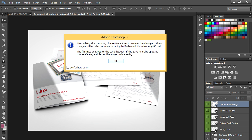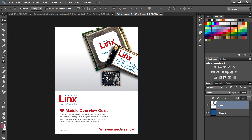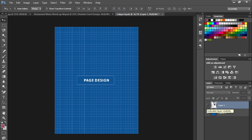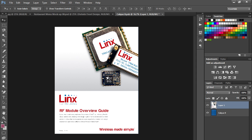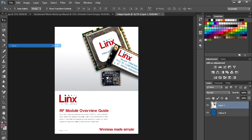Click OK, and it's going to bring up a file, and all you need to do is override this with your own file. So that's what it looks like when you open it. And then I just dropped my PDF in there. You hit File, Save.